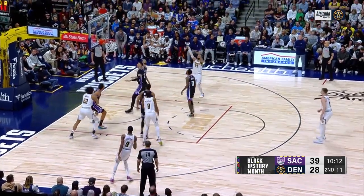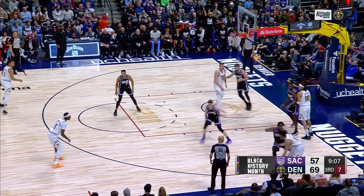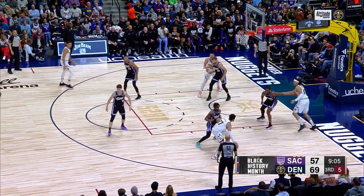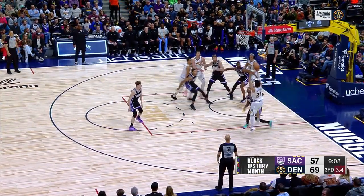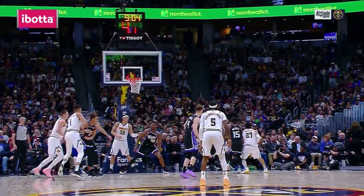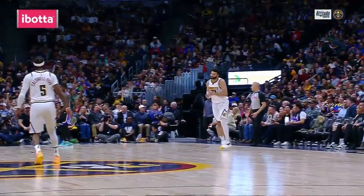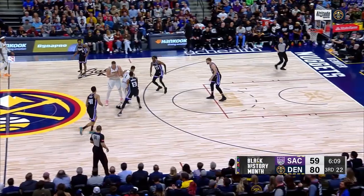Murray into the lane, shakes off Duarte and banks it in. Now Jokic is in the lane, dump it off. Murray's got it, six to shoot. Murray in the lane, corkscrew, go! Jamal Murray at his best. You say he's got the best turnaround jumper? It's Elvin Hayes. He's going to body him, see? He's going to body, yeah. But Murray spins the other way, so he kind of clears some space.